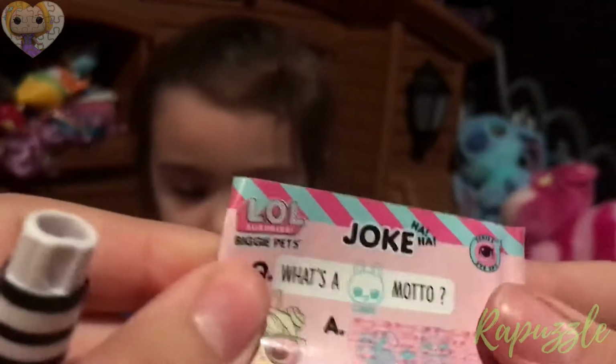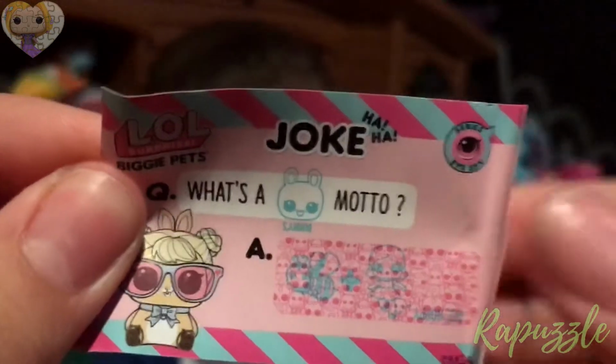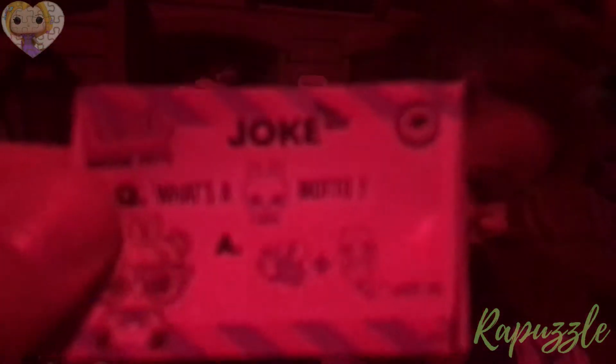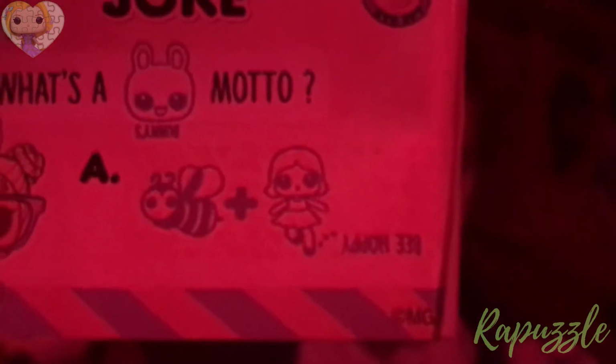Question is, what's a bunny's motto? Take the glasses here. Okay. It says, be happy.